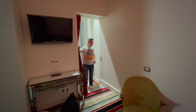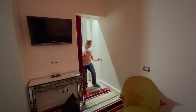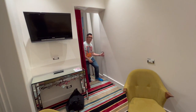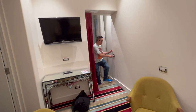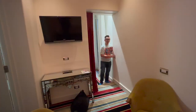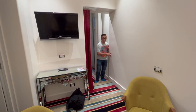I had no idea it was going to be like this. Look, I see a red curtain. Let's close it and I'll see you on the other side. Peekaboo! Okay, so now let's explore this room. So there's a light switch here for controlling the lights. And then you can also dim it if you prefer, or make it a lot brighter if that's what you want.